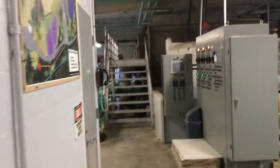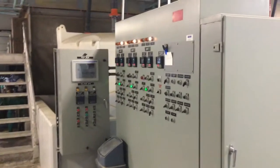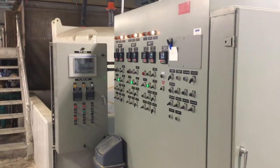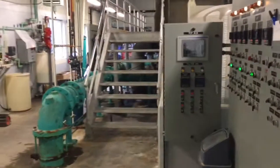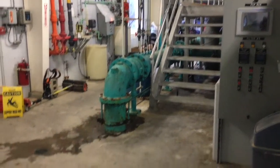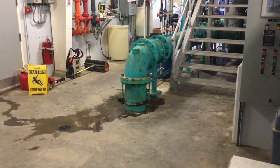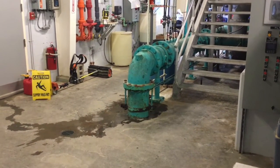So now we're entering the plant itself. We have all of our analog controls here if we ever need to run the plant manually. There's the stairs to go up to the filters themselves, which we will do in a minute. And there's our raw water influent, and that's just a fancy term for where all the water from the reservoir enters the plant.